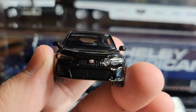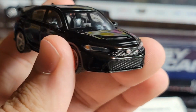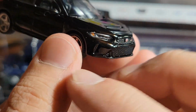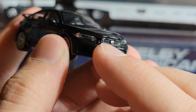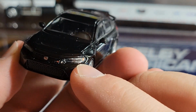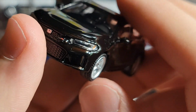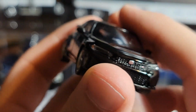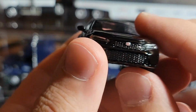The Honda badge is a little bit crooked, a little unfortunate, but not that big of a deal. And then the headlights look pretty good. You've got a little bit of orange right here for your blinker, and then just regular clear acrylic for the rest. I don't see a whole lot of bulb detail in these headlights. It's kind of hard to tell. I don't see a lot of bulb. I don't see any LEDs or anything.